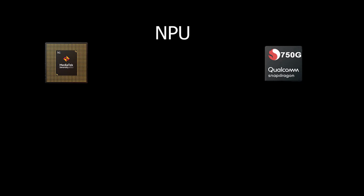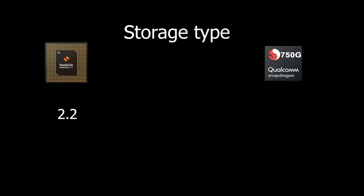Talking about the NPU, 800U has not announced which one they are using, but it is mentioned that there is something in it. Talking about the 750G, as usual, Snapdragon is going with the Hexagon series. It is a 694. Talking about the storage type, in 800U you will get UFS 2.2, while in Snapdragon 750 you will get 3.0, which is kind of near to the latest, but in a mid-range processor it is okay. Snapdragon is faster as compared to MediaTek in this segment.